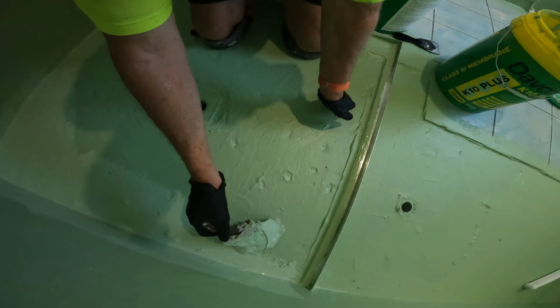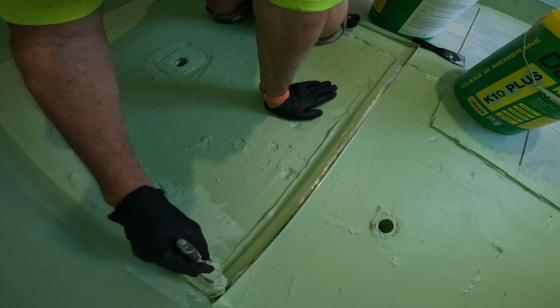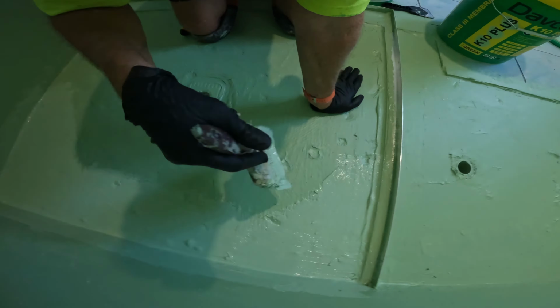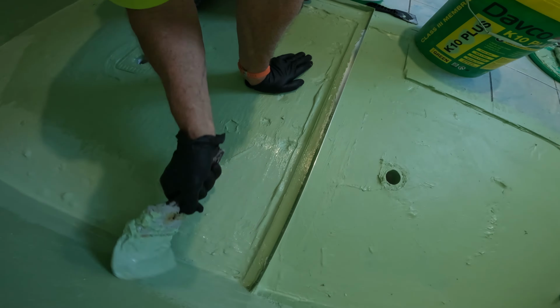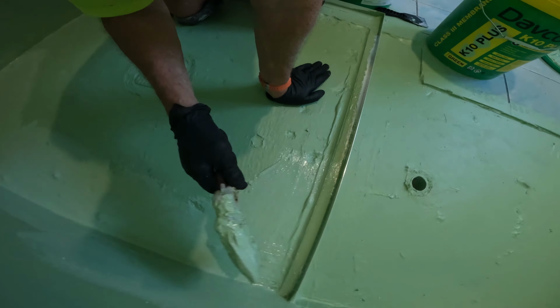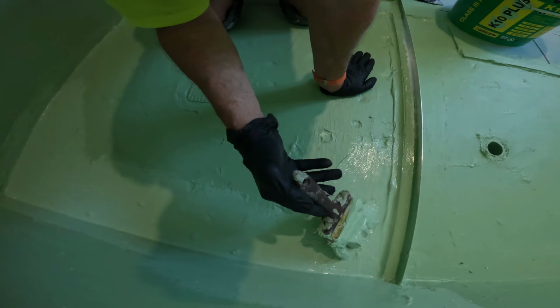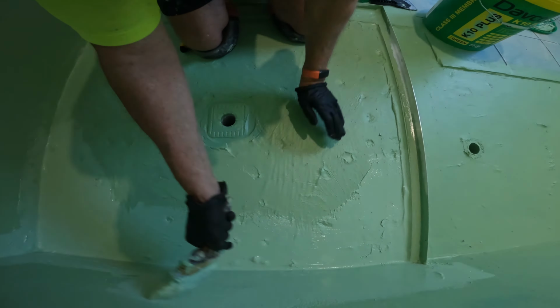And we'll zap these tiles down on the floor tomorrow. One process, screed and lay. Easy, easy, easy peasy.